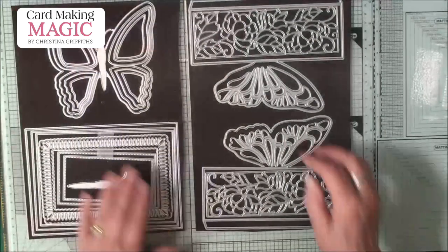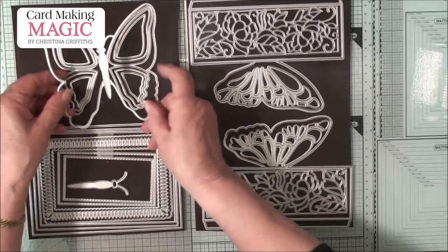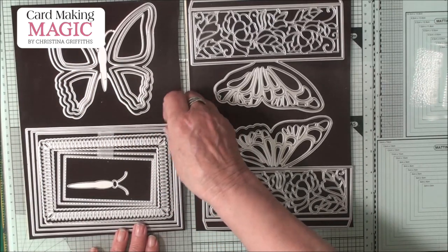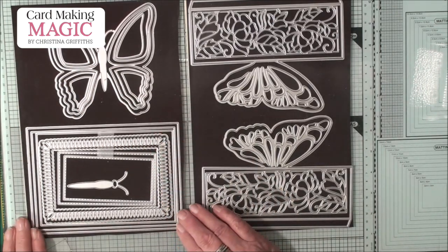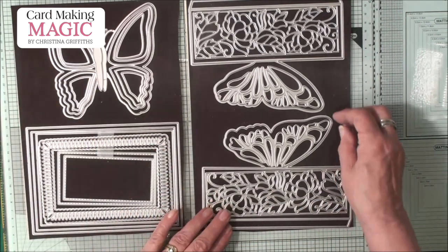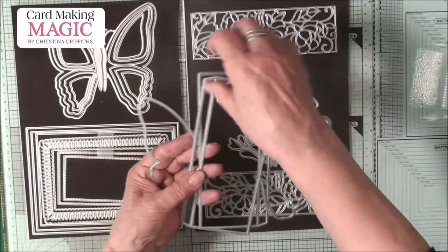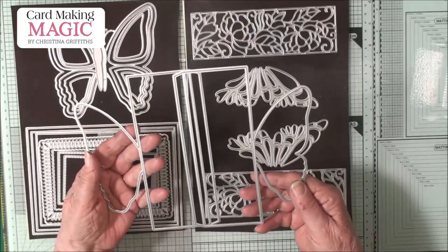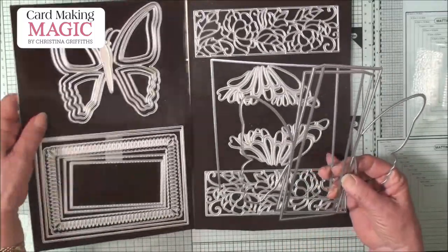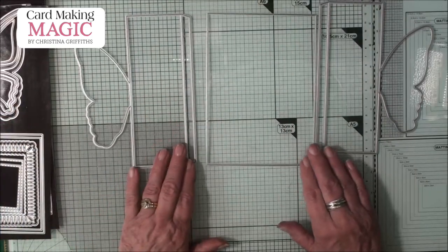So these are the dies that you get in the pack, and they are quite big dies. So this is the one that will make the actual butterfly, and these are the layers that you can get with it. These are the layers to create the back panel and any of the insides. Obviously this is the body line. And then these are the ones that will create the side panels to make the butterfly into the gatefold for you. So these and this large one here are the ones that we're going to cut first. And these will create the panels that we need to create our base card.